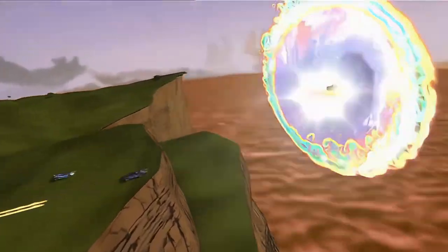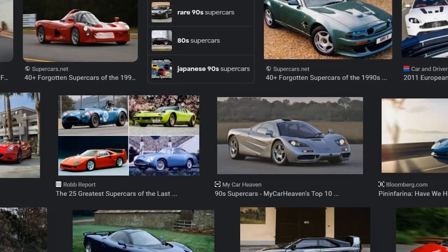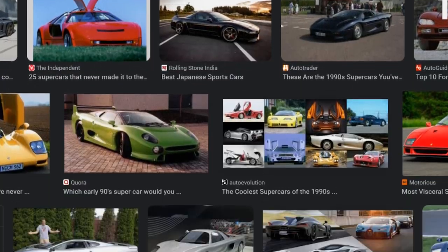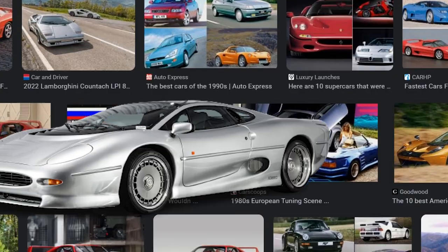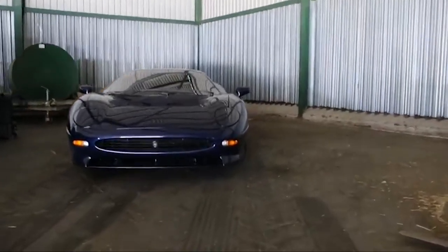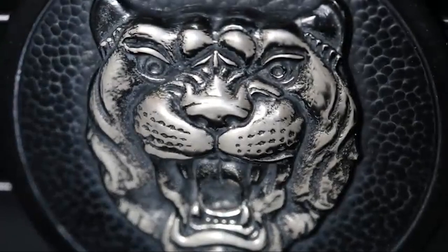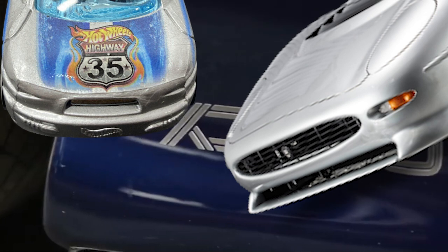Backdraft takes heavy inspiration from several European supercars of the 1990s. Several, actually. But if I had to narrow it down to one, I would have to choose the Jaguar XJ220. I mainly chose the XJ220 due to both sharing the same motor, that being a V12, as well as both cars having similar roof lines, grilles, and front ends.